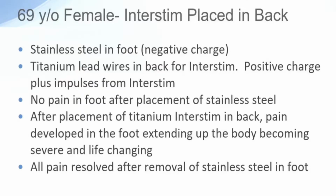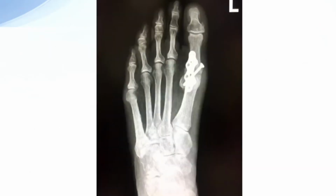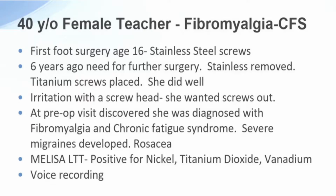Another patient had an interstim for an overactive bladder in her back, and I had previously, 2 weeks previously, fused her big toe joint with a stainless steel plate and screws. She had no problems at that time. Once she had the interstim placed, she had significant pains going up her left leg and then into her back, and it developed to the point that it was very difficult for her to get up from a sitting position. It was hard for her to get her feet underneath her, and she felt as if she was going to fall. I removed the hardware, and all of her symptoms completely resolved. Here's the interstim.